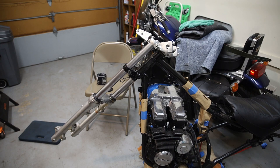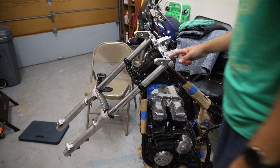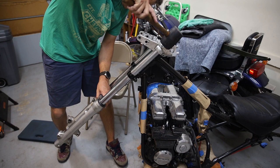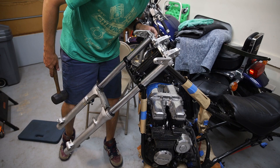Okay, I've got the upper fork stem in. Now I need to tap this through until this surface is flush with this surface and then tighten everything up. Okay, now these need to get torqued down. We'll go from there.